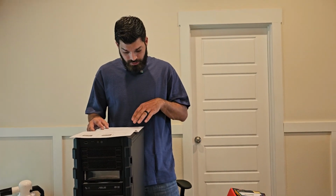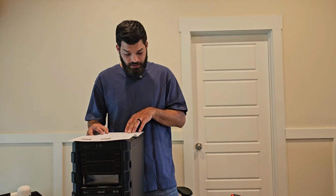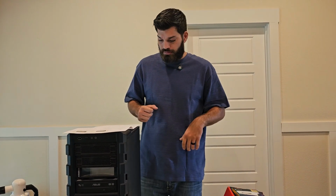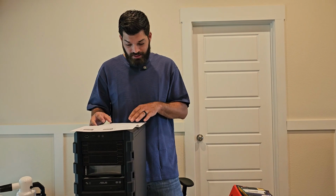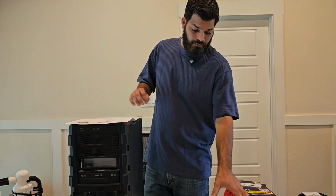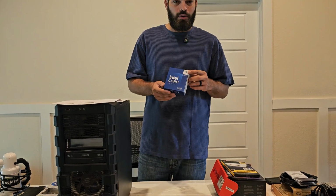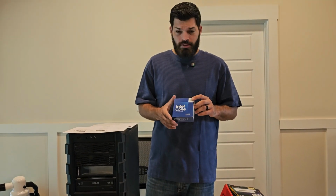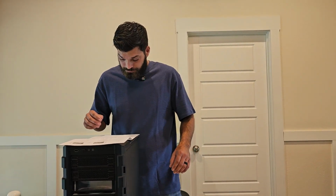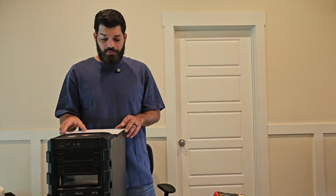Also, my TDP, so my thermal design power, basically how much power it'll suck from the wall at max, I'm going from 95 watts to 125 watts. So it is a more power hungry CPU, but we can do some things in the future to tone it down a little bit. Also, we're going from 14 nanometer manufacturing to 10 nanometer. So it's a significant upgrade.